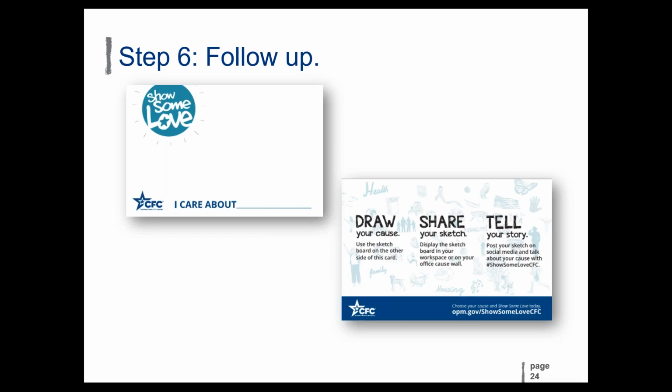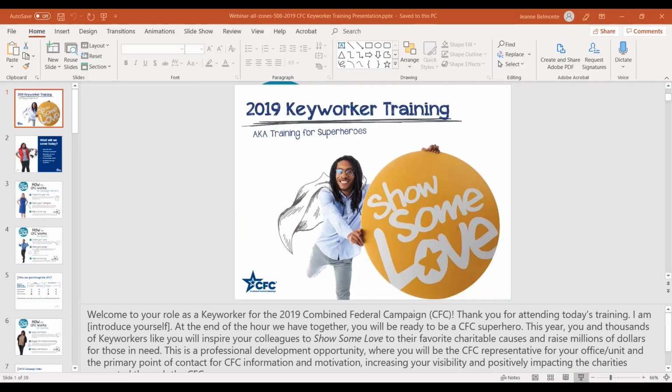So you can go around physically and ask them one-on-one, do they have any more questions and do they need assistance? You can have fun and use your sketch cards and sketch boards to make a cause wall in your office and unit. That's a fun way to remind folks about the CFC. Once again, you can use reminder emails, and you can hold and participate in fun CFC events.